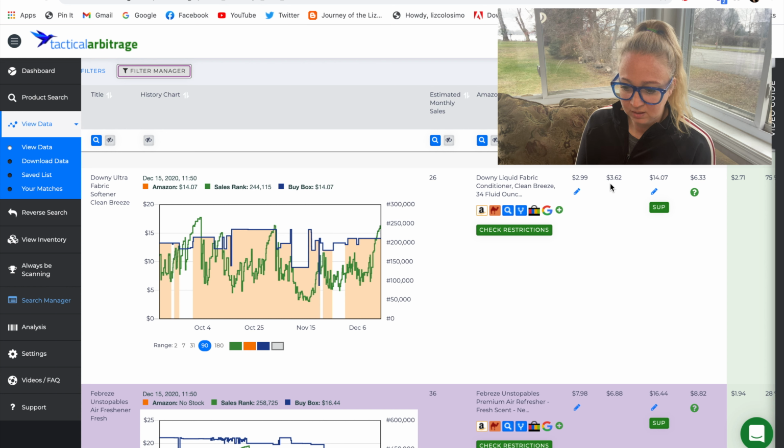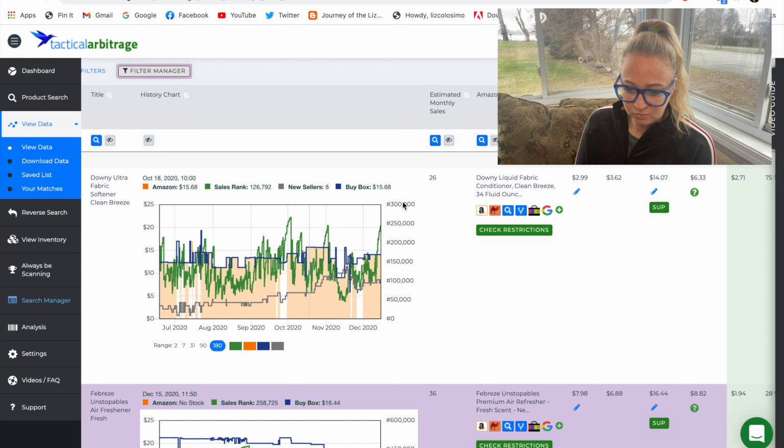All right, so here's Downy. $3.62. It's a 34-ounce Downy, and it's selling on Amazon for $14.07. Now, Amazon's in and out on this listing, but your profit is $2.71. There are a lot of sellers, 15, 9, 12. Let's look at 180 days. It says it's selling 26 of these a month, and the buy box is pretty consistent around where it's at right now. Now, the number of sellers is really high compared to what it used to be. That's probably because there's a little money to be made here.